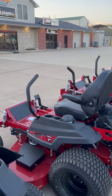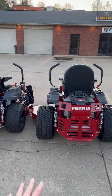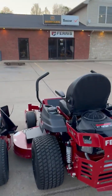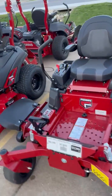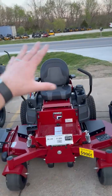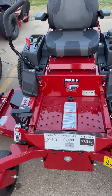This is the 500S. Kawasaki engine, 24 horsepower. You'll notice it's got a wide stance, it's got rear suspension, and the thing that Ferris is famous for is, of course, full suspension on all four corners. So this mower's got suspension in the front and in the rear. This is a wide 61-inch deck. Can definitely get a lot of grass cut in a short amount of time.